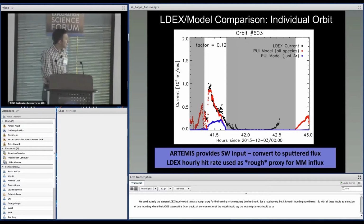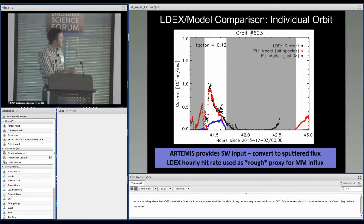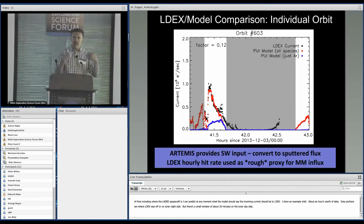And I show an example orbit here. This is about an hour's worth of data. The gray portions are either where LDEX was off or on the lunar night side where there's no photoionization. But there's a small window of about 20 minutes that's on the lunar day side. LDEX was on, and the solar wind cooperated with us such that the electric field was pointing into the instrument.